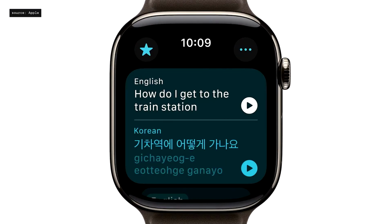And the Translate app comes to Apple Watch, using machine learning for speech recognition and rapid translation.